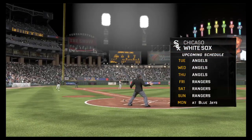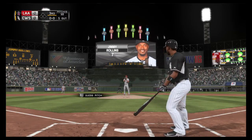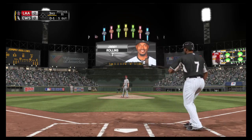Batting 8th, the shortstop, Jimmy Rollins. Settling in now, he'll get to take his first cuts here. Ready to deliver. Here's the first pitch. Chop foul at the plate, strike 1.